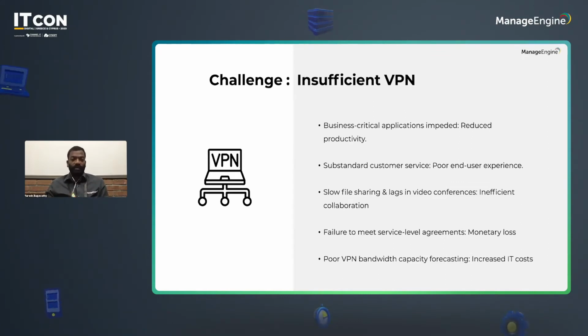They are trying to share certain files between the team, and they are trying to download a file to work on a project, and they are not able to do this. They are not able to download the files, and they're not able to solve customer problems remotely. So that reflects on the service level agreements of the company. It directly reflects the company's reputation in the market as well.